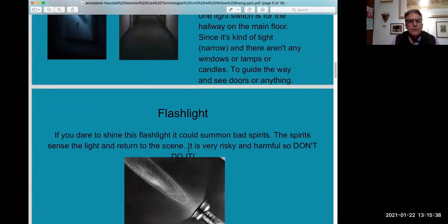All right, so flashlight. If you dare shine this flashlight, it could summon bad spirits. The spirits sense the light and return to the scene. It is very risky and harmful, so don't do it.